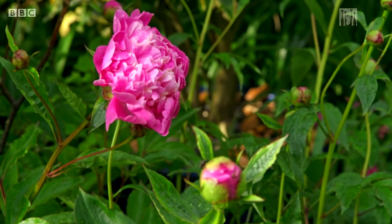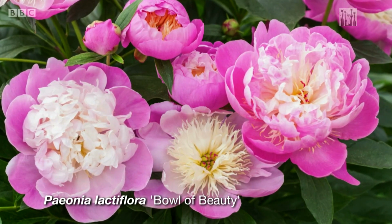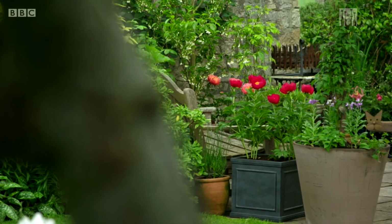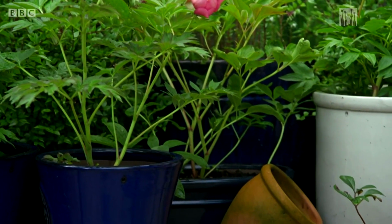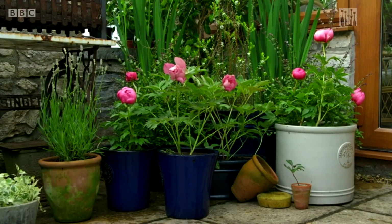If you've never grown peonies before, the best plant to start with, I would say, is Bowl of Beauty. It's very floriferous, so within a short space of time you're going to get a lot of flowers, and that will give you the confidence to carry on and collect a few more cultivars. If you've got a patio or a courtyard garden, you don't need to worry about planting peonies in the ground. You can just stick them in a pot and they'll be quite happy. And I've had peonies in pots for 15 to 18 years, and they just grow and grow and fill the pot and look fabulous.